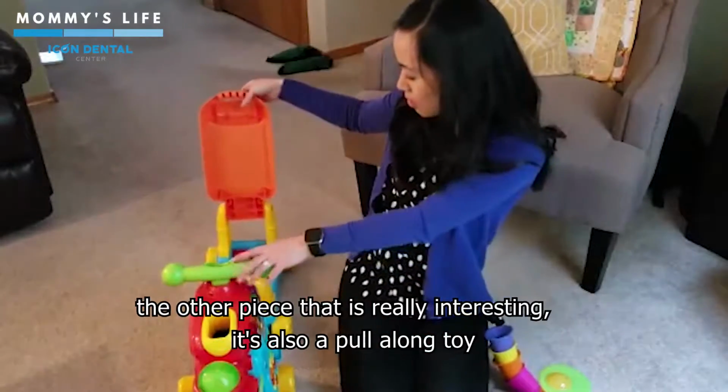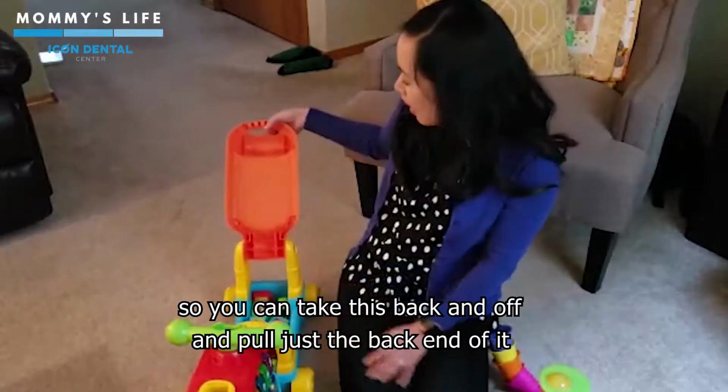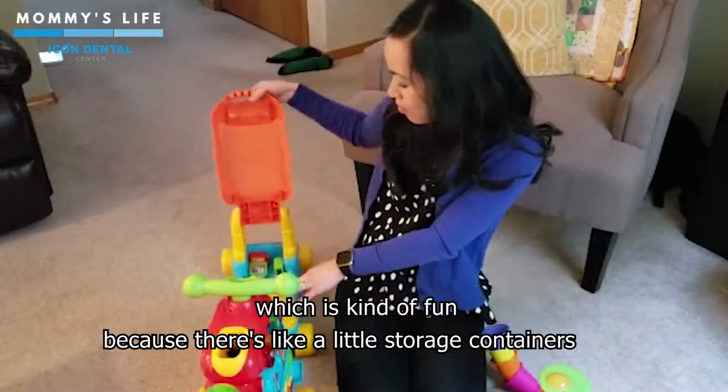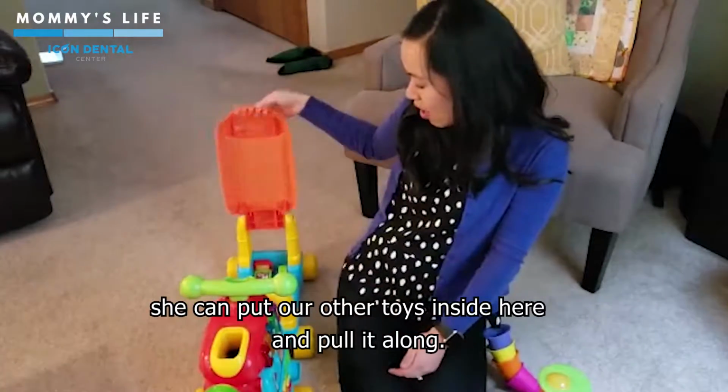The other piece that's really interesting is it's also a pull-along toy, so you can take this back end off and pull just the back end of it, which is kind of fun because there's like a little storage container. She can put her other toys inside of here and pull it along.